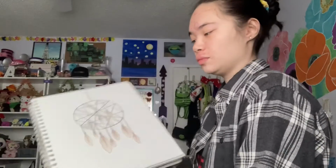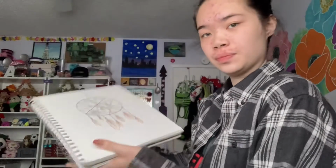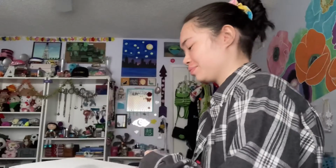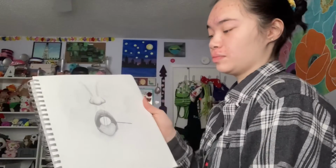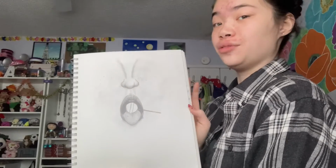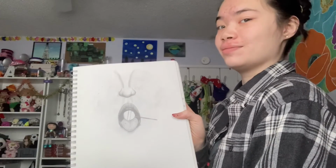A dream catcher with different quotes and symbols and such in between. We will not go over them, mostly because I do not remember all of them. A galaxy. Someone licking a lollipop. This was me practicing how to draw noses, which translated into a mouth with a disproportionate tongue.